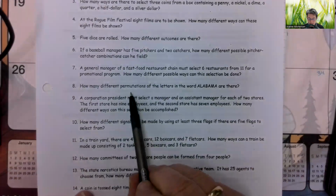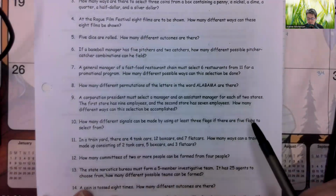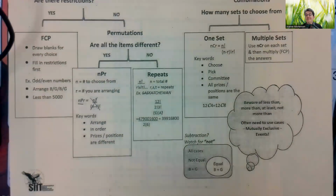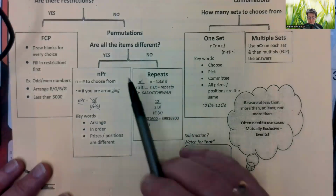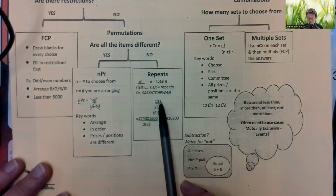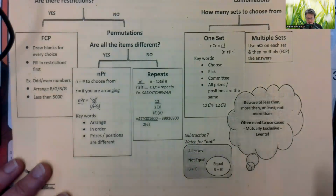Ooh, look, right there. How many different permutations of the letters in the word Alabama are there? The alarms just went off because there's something weird about the word Alabama. It's got some repeats in it. And there's a special formula for it. So there's a permutation and there are repeats. Then you take all of the letters and you're going to factorial, and then you divide by the factorial of your repeats.